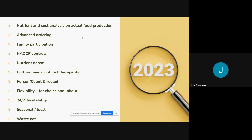And 24/7 availability of food is also something, because not everybody eats at the same time. If someone comes back from an appointment, they want to know that there will be food there. If they wake up at 3 a.m. and just need something to settle them, they want to know that something's available. So having food 24/7 is also one of the things we need to consider.